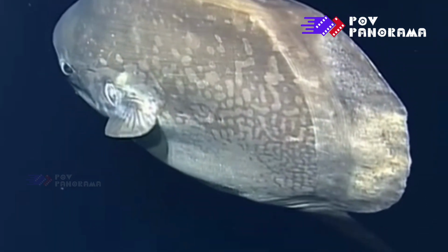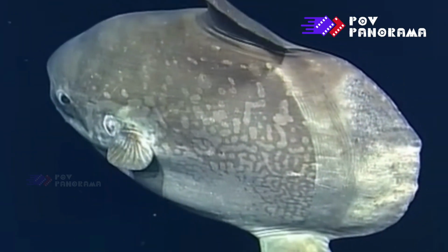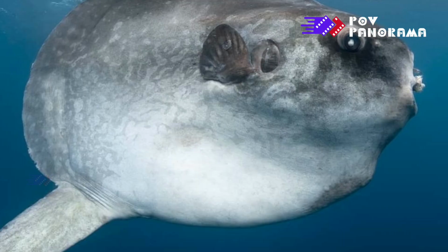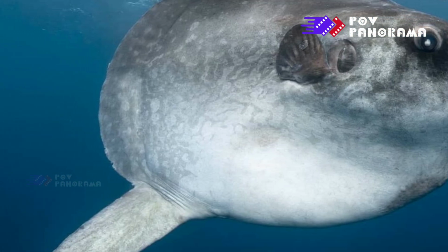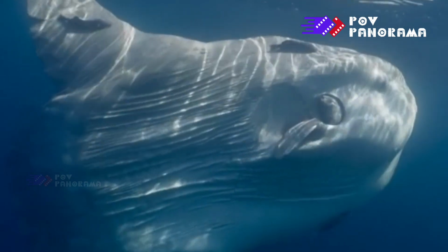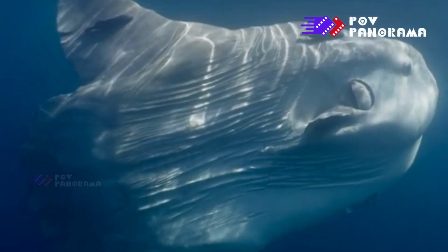Physical description. Ocean sunfish have a unique body shape that sets them apart from most other fish. Their bodies are laterally compressed, giving them a flattened appearance. Sunfish can grow up to 10 feet long and weigh over 2,200 pounds. The heaviest recorded specimen weighed about 5,070 pounds.